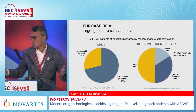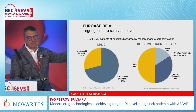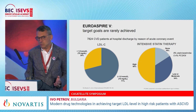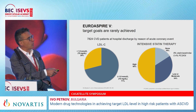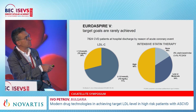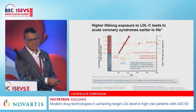From daily practice, we know that many times, it's ridiculous, but it's true, when patients achieve the goal, they decide that they are already treated and healed, and they stop the therapy. That is absolutely stupid, but it's true. And this is showing also in the trial, not only in our daily practice, that both for high risk in yellow and low or moderate risk, like shown in EuroAspire 5, not only the adherence, but also the achievement of the target rate is very low.